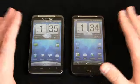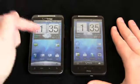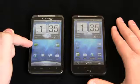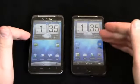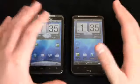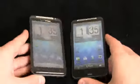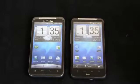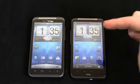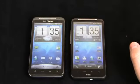Now, here's where, at least for me, if I was a potential buyer, this would be a point of contention. $249.99 for this device, after any rebates, anything like that, $250 for this one, $100 for this one. And yeah, you miss out on some things like the kickstand on the back and the front-facing camera. But other than that, 1 GHz processor, 4.3-inch display, Sense 2.0 on both of these. Actually, a better version of Sense on the AT&T version, which we'll get into in just a few minutes.